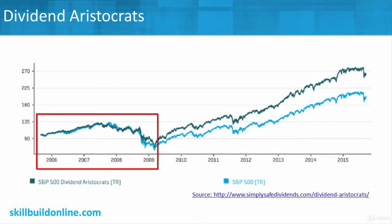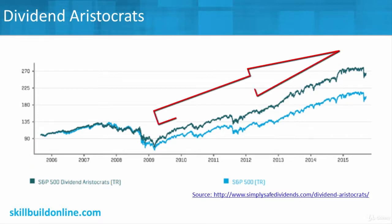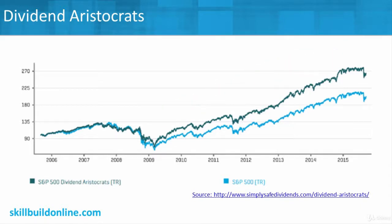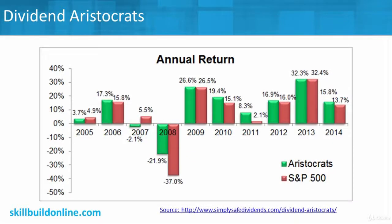If you're looking from 2006 on to the 2008-2009 period, that's when you start really seeing a separation, with the aristocrats doing better than the overall S&P 500. Remember, this is not every dividend stock in the S&P 500. It's just the aristocrats, the ones that have paid for 25 straight years. So these have outperformed all the other dividend stocks and those growth and other types of stocks in the wider universe, at least during this time period. Here you can see it a little more numerically, and how the aristocrats did up until, let's say, 2007, 2008, 2009.